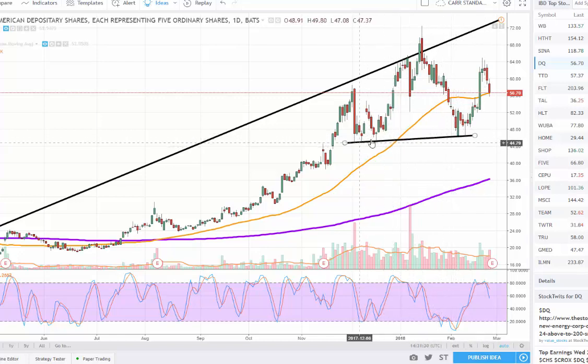I mean, this stock right here could be setting up for a little head and shoulders, which would not be a lot of fun if you are a long-term investor in this stock. Here's your left shoulder, here's your head, and here's your potential right shoulder, and that would not be a very good place to go long.